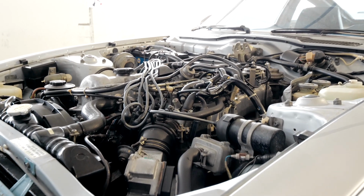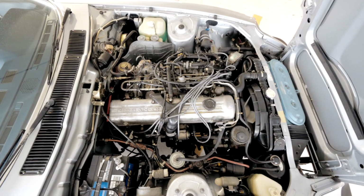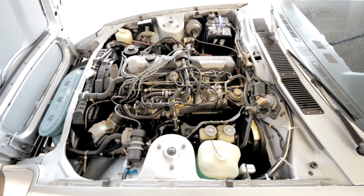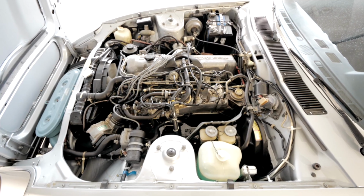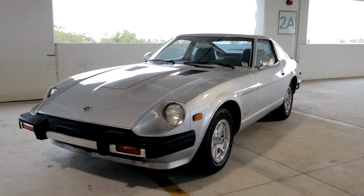This engine is an inline 6. It's a 2.8 liter inline 6, produces about 133 horsepower. What they call this is the L28E. The E stands for electronic multi-port fuel injection, which is actually one of the first Japanese cars to have this technology in it. Let's take a look at this interior.